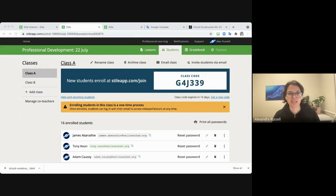So yes, it will be really beautifully easy for you, your students will already be in the right place. So you won't need to worry too much about doing all of that yourself. We'll make it just as easy as we can.